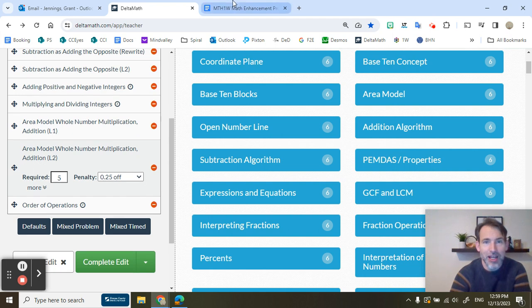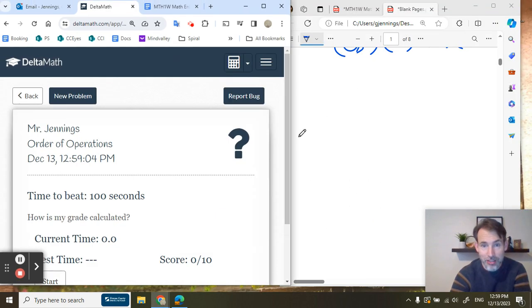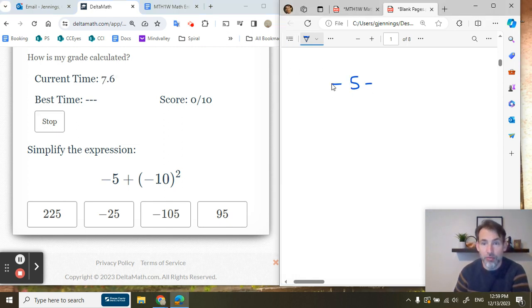Absolutely. Okay. The last skill that we're going to look at is order of operations. These ones, you're going to want some paper. So I'm going to copy these things out and work them out on paper. And then after you can do them on paper, try and do them in your head. This is like your level 4 skill. If you can get this, you're doing pretty good.